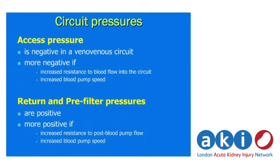Increased blood speed, the faster you set the blood pump, the more negative it will be automatically, just for that reason. But it will also be more negative if there is an increased resistance to getting that blood out and into the circuit. So anything that increases the resistance will make it more negative. We'll come back to that one because it's linked to the return pressure.